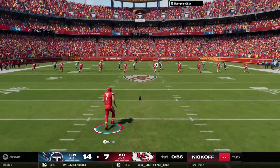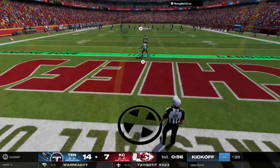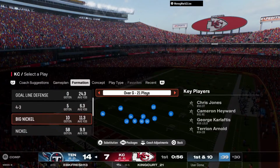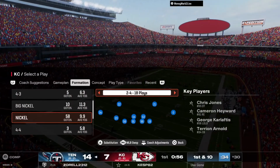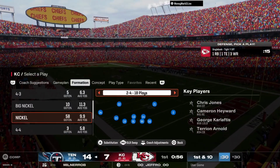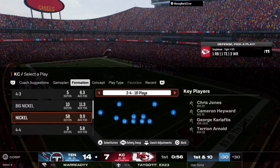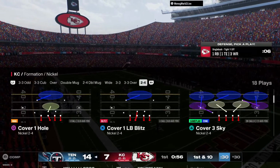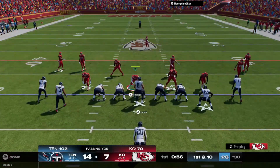So now it's Butker following the touchdown to send this one away. The return team going to let that one go. It'll go through the end zone. It's a touchback. Here's 1st and 10.